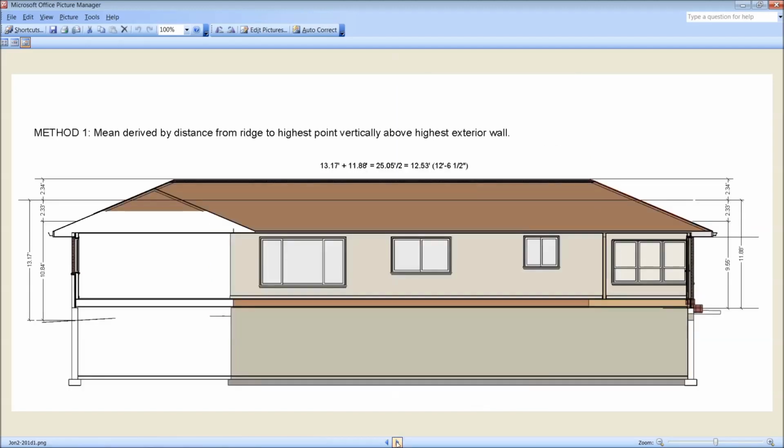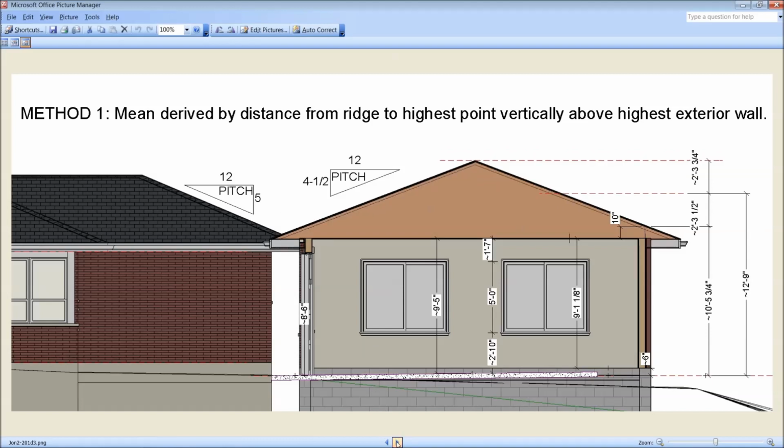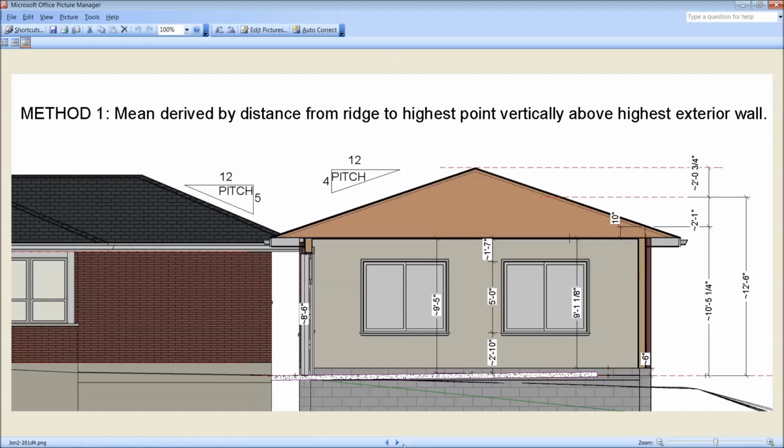In terms of the height, this is what the final measurements worked out using method 1 for a mean height: 12 foot 6.5 on the existing building, which means we could not exceed that. I tried 5/12 and I was still at 13 feet, just to match your existing 5/12 pitch, and I went to 4.5/12 and I was still at 12.9. So I did have to drop it back down to 4/12, which still means we don't have to put ice and water shield over the whole thing.